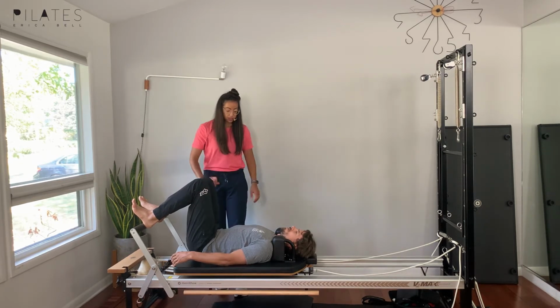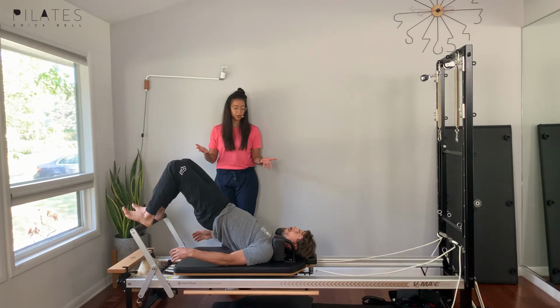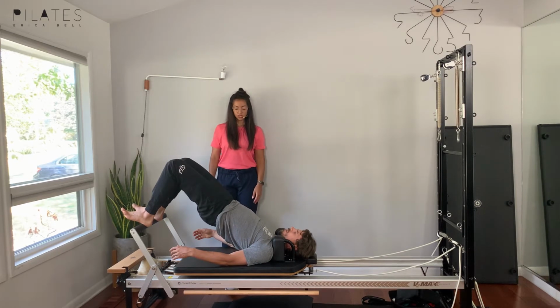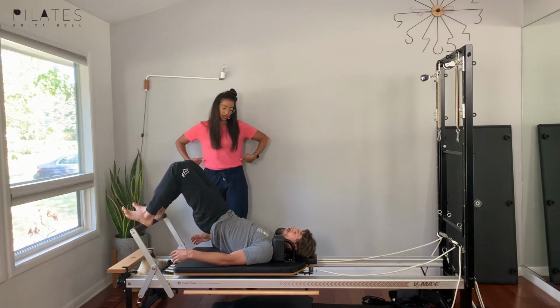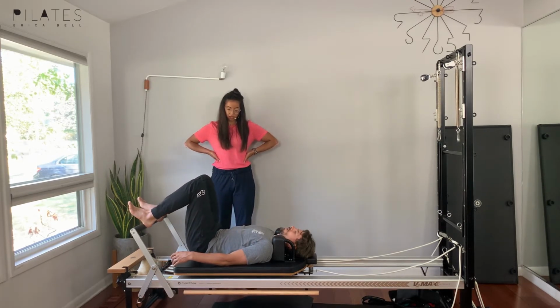Do it again. Slowly roll up. Press your heels into the foot bars. You press your hips up. Lengthen the back of the neck. Go chin down just a teeny tiny, not too much. Go up a little, right there. Yep. Now roll yourself down. One vertebrae at a time. Roll through your spine. Keep the knees hugging the midline of the body.